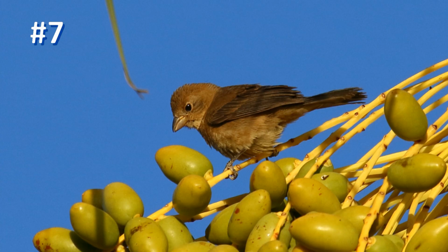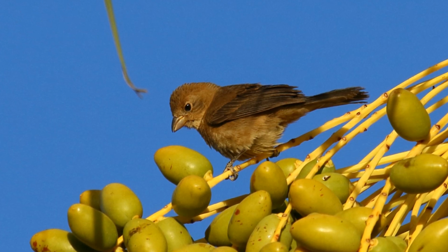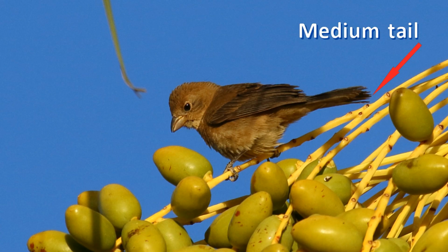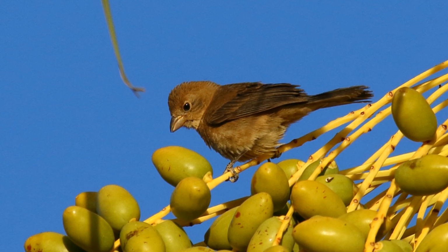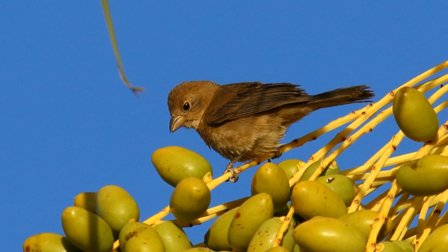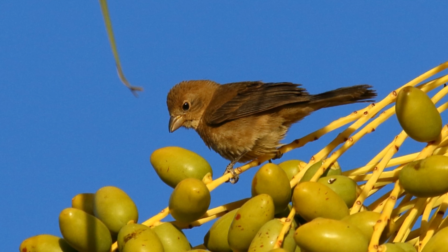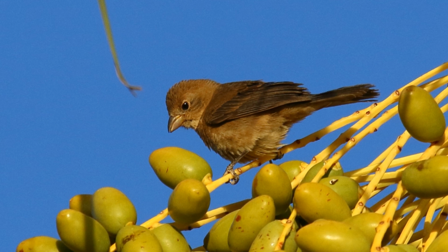What's this plain little bird in the date palm? Look first at the shape. Round body, fairly large round head, the tail is medium length. Legs and feet are dark, but not remarkable. That bill, though, it's short and stout. The lower mandible is thicker than the upper. The upper edge, the culmen, is quite curved. Even so, the bill's not as large as a grosbeak.